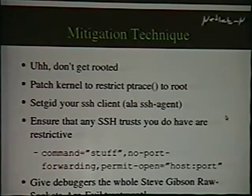So, mitigation techniques. The responsible bit of the talk begins here, right? First thing you do is just don't get rooted. That would be really good, right? You mitigate a whole bunch of stuff right there. A couple of ideas. You could patch the kernel to restrict ptrace to root. I mean, on most machines, you don't really want your users debugging stuff. That's not a great solution. There are existing patches out there to do that. I saw it suggested as a loadable kernel module to use as a workaround against one of the kernel privilege escalation exploits that used ptrace. You could do that. It's ugly.